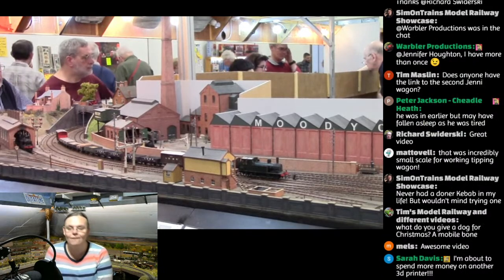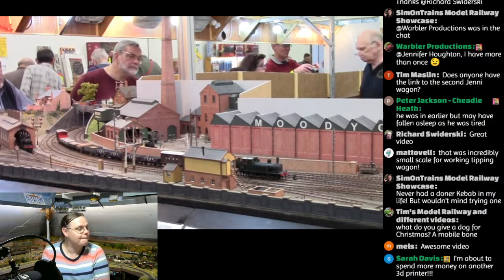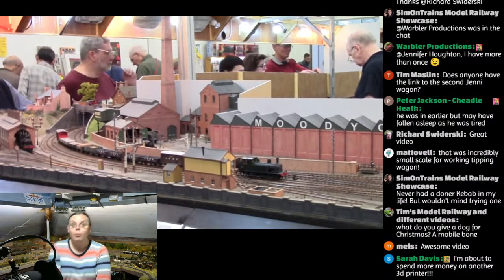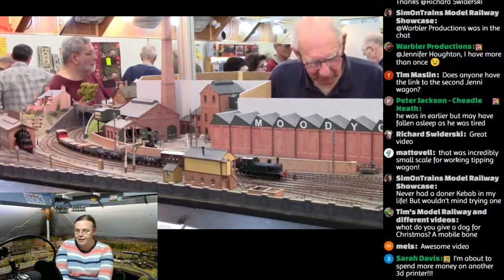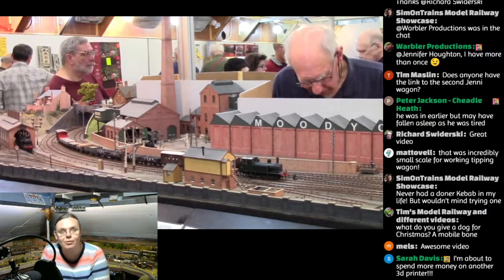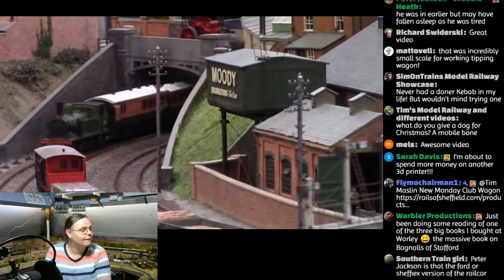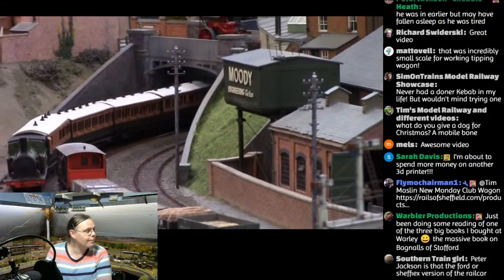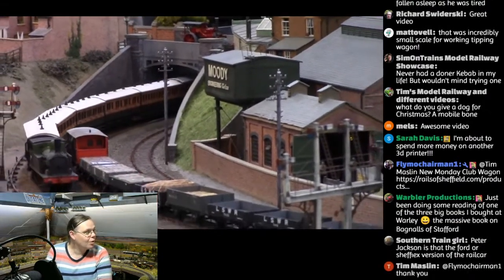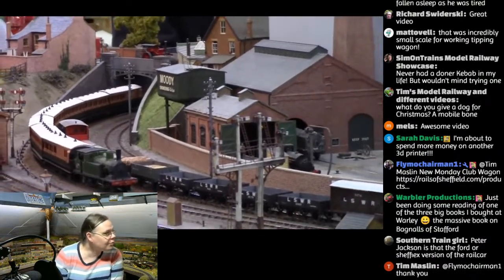Machiavel says that was an incredibly small scale for a working tipping wagon. The stuff you can do these days is... well, look at that shed door. Yeah. The latch going up, that is the bit that intrigues me. I know how the doors are done, but the latch, I'll bet there's a second servo motor. Well, there must be. Or a second latch that we didn't see because it's on the other door. Mm. That is hidden in part of the wood on the back of the door.